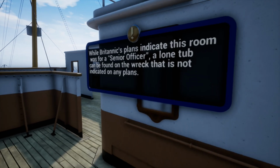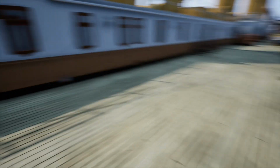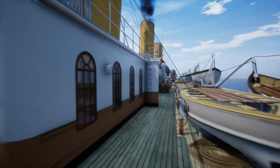Well, Britannic's plans indicate this room is for a senior officer. A lone tub can be found on the wreck that is not indicated on any plans. So, interesting. There it is, a little bathtub in there. I guess we don't know if this room was ever finished. It could have been a cabin for a senior officer or perhaps even the captain, as they say, but not documented anywhere else, apparently. But it is still on the ship today, which, of course, is a wreck at the bottom of the Aegean, about 400 feet down.